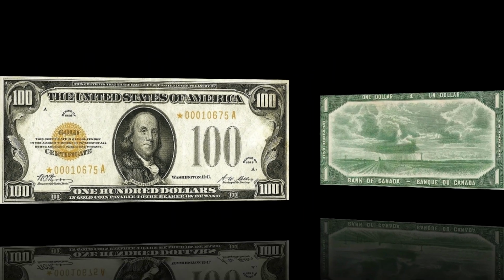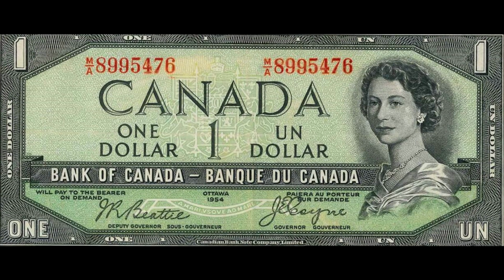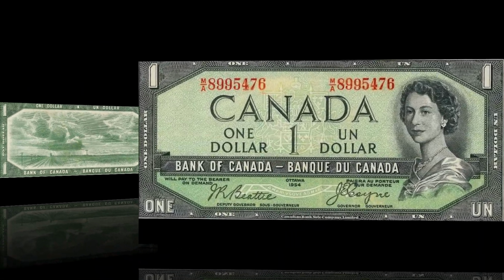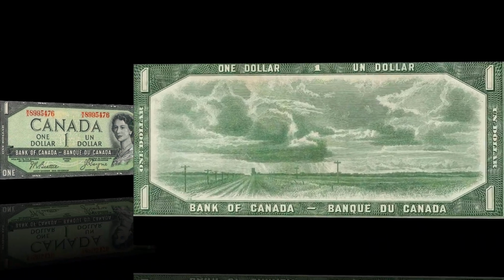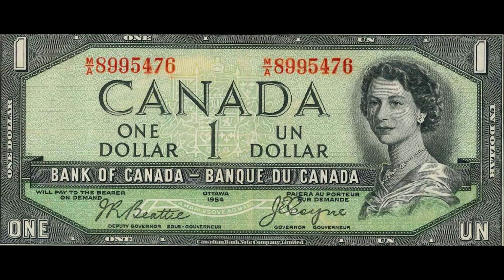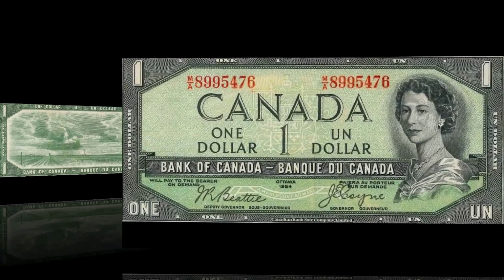Number 8. 1954 Devil's Face Banknote Series, Canada. The 1954 Devil's Face Banknote Series from Canada is a unique and intriguing collection of banknotes known for their historical significance and collector appeal. This series is famous for a distinctive design element, a faint image of a devil's face that appears in the hair of Queen Elizabeth II on the banknotes. The design features a portrait of Queen Elizabeth II on the obverse, while the reverse showcases various images and symbols representing Canada.